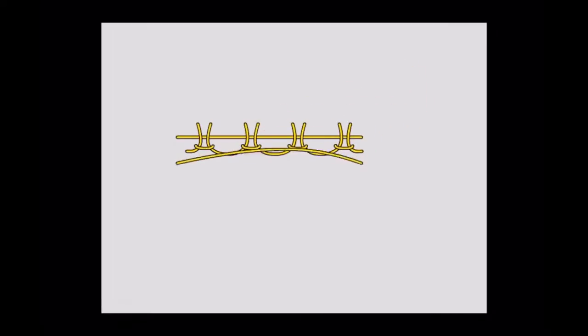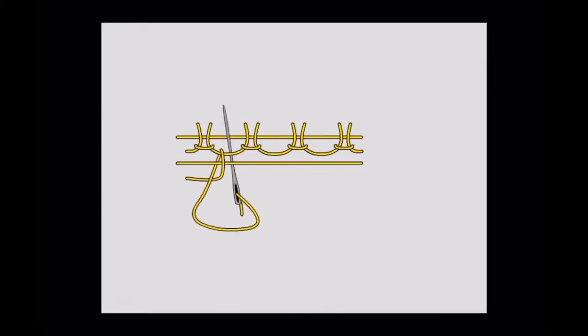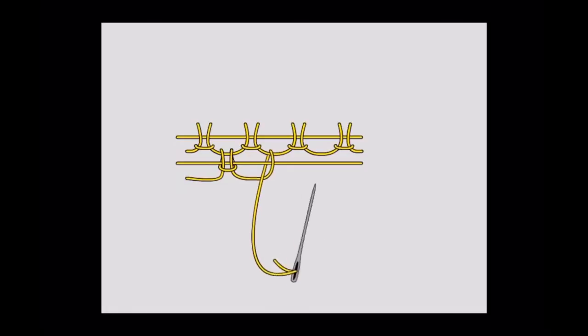Is the stitch done? First row's done. Yeah. Okay. Tell me when the animation is done, and I'll tell you what the diagonal comes from in the pictures.